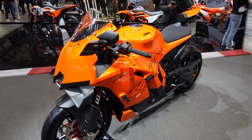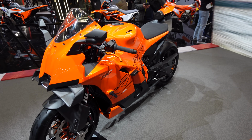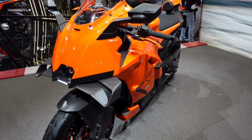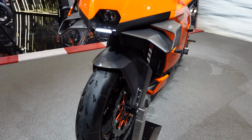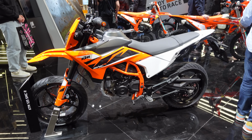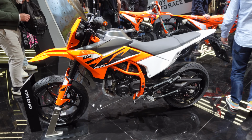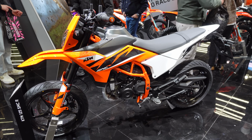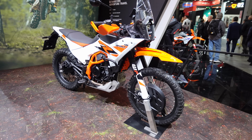And to give you a look at the 990 RCR from the front, you can see it's got lots of aero derived from the race bike. Again, lots of carbon fibre all over the front end. Following on from the Enduro bikes, here we have the SMC 125R. So yeah, taking the same frame but giving it the SMC treatment.